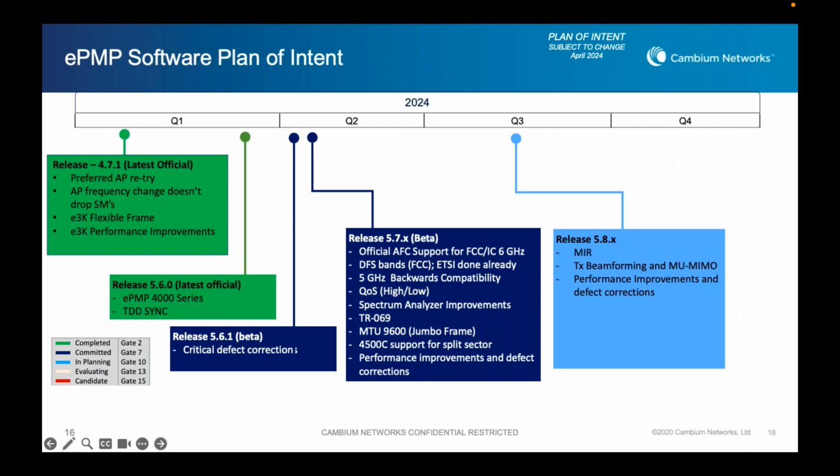Software plan of intent. As you can see, some of the things we've already done, but the main milestones are 5.7, which will be a beta release, we are hoping, and don't quote me on this, depending on how things go and depending on how our approval goes with the FCC. This could be released as the beta as early as next week. We expect to have this fully released to the general public by the end of April, or the latest beginning of May.